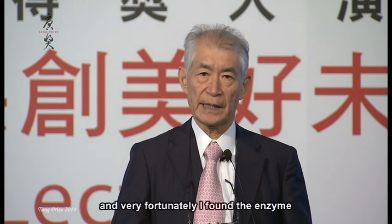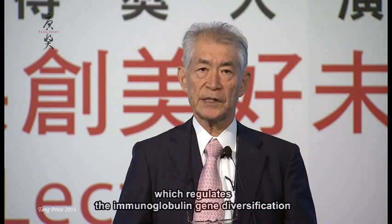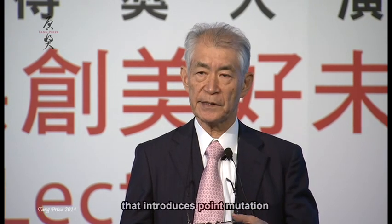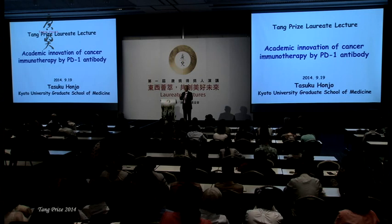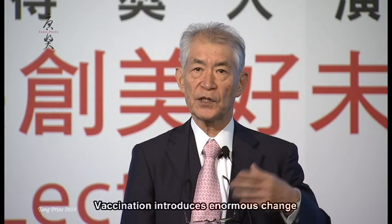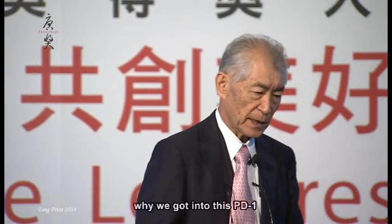And very fortunately, I found the enzyme called activation-induced cytidine deaminase, which regulates immunoglobulin gene diversification, both somatic hypermutation that introduces point mutations and class switching that changes the type of immunoglobulin from IgM to IgG to IgA, and this is the basis of why we have vaccination. Vaccination introduces enormous change in the immunoglobulin gene. That was 2000.